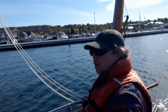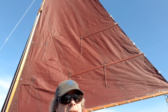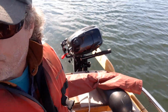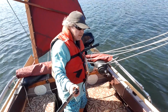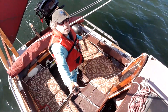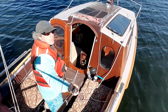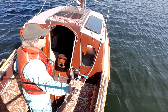Heading away from the harbor. We have sails nicely drawing, and the mizzen as well, of course. We're just going a nice relaxing pace. Hopefully the wind holds up. So, cruising away here. Beautiful sun, we got the wind just right. So it's going to be a great sail out to Beausoleil.